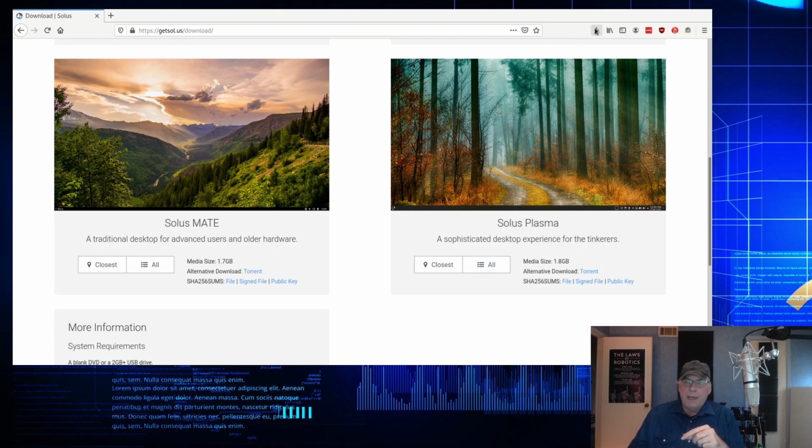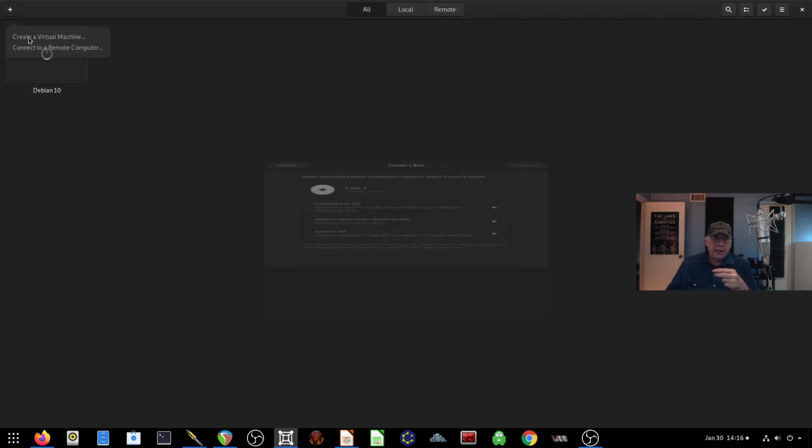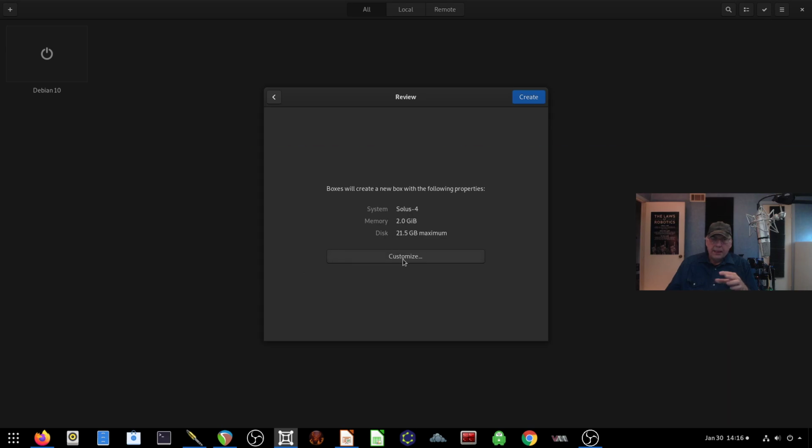So I've already downloaded this, and I've already checked the keys. It doesn't take too long to come down, but that's dependent upon your network speed. So let me go back over to the full screen, and we'll come in here and do this. Now, I'll hit the plus key here and do a create virtual machine. It has spotted the Solus install, so I can just pick that up.